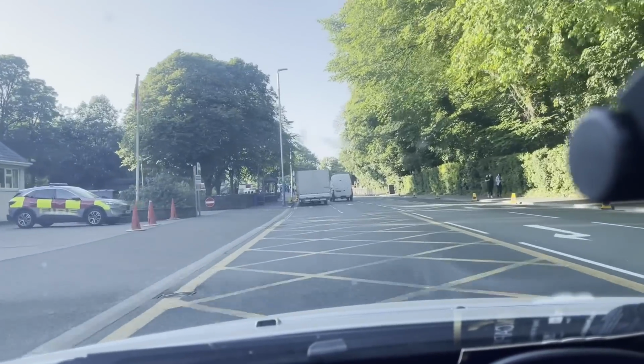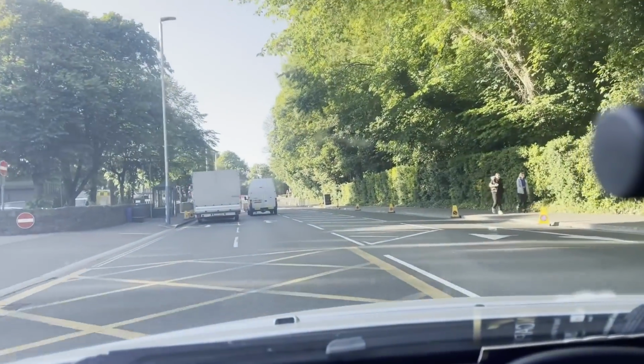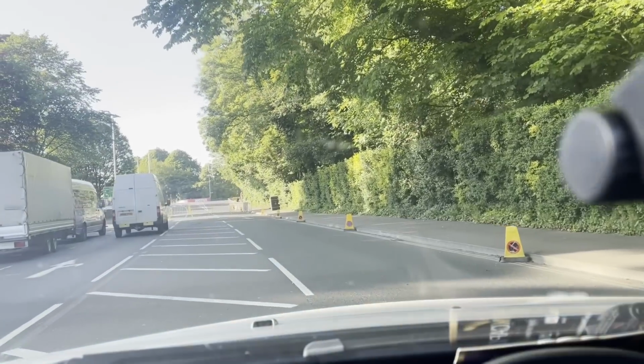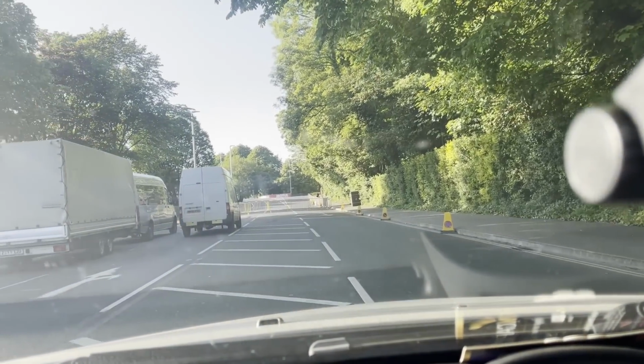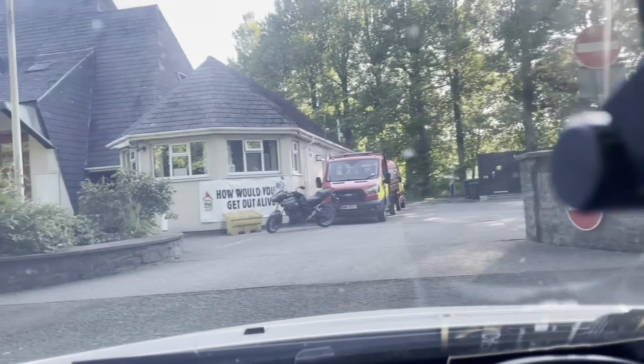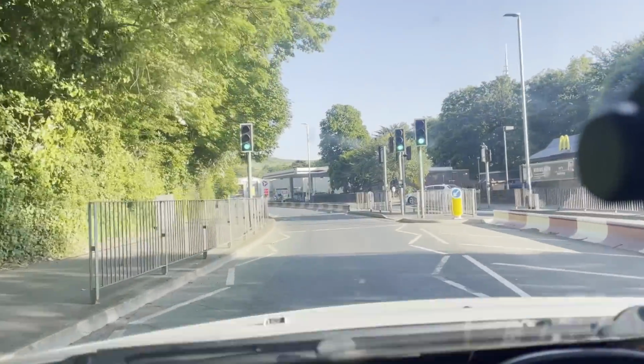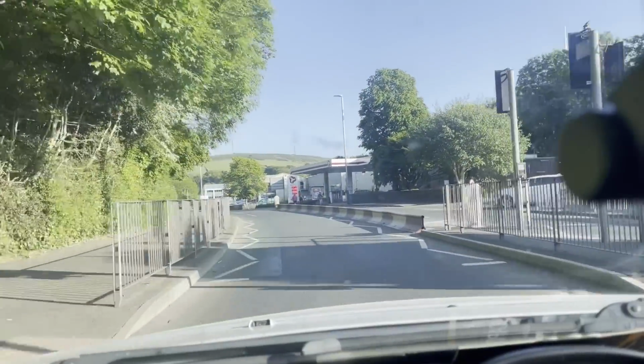And here we are at Quarterbridge. You can see the bikes up there. The helicopter is here, so that means the leaders have just gone through. I can't stop here or park here because this is the fire station, so I will just turn around. But it showed you how quickly you can get from one position to another.